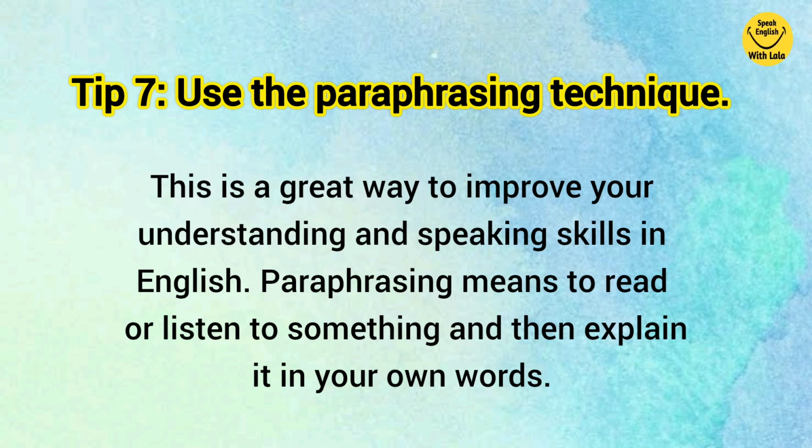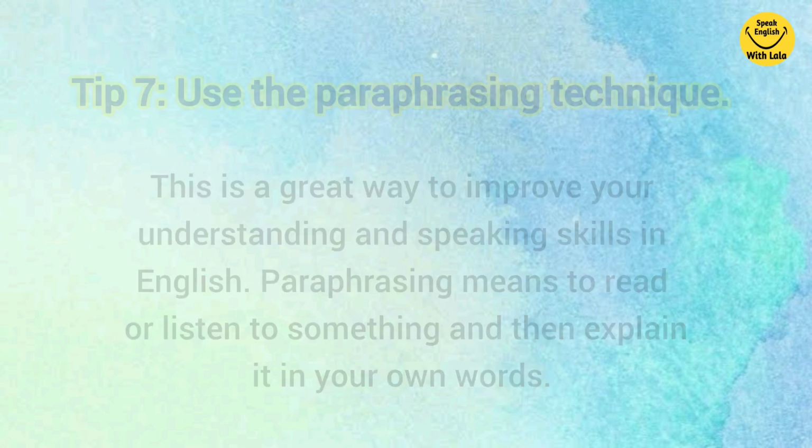Tip number 7. Use the paraphrasing technique. This is a great way to improve your understanding and speaking skills in English. Paraphrasing means to read or listen to something and then explain it in your own words.